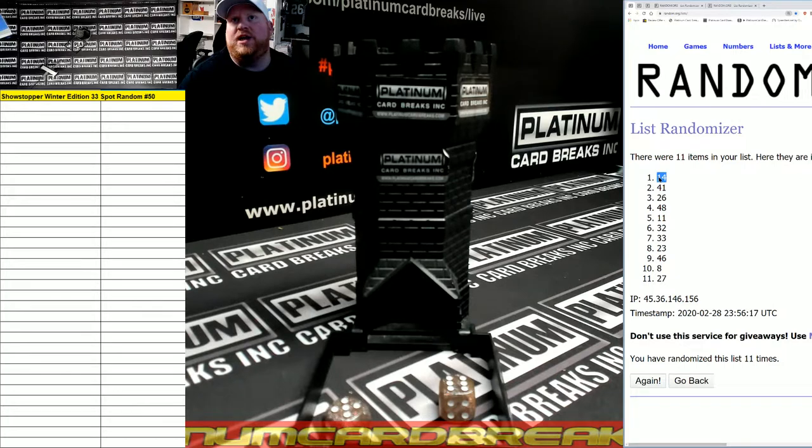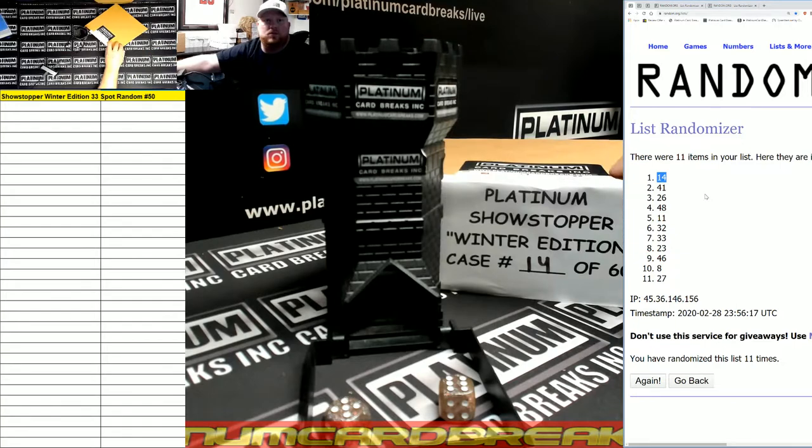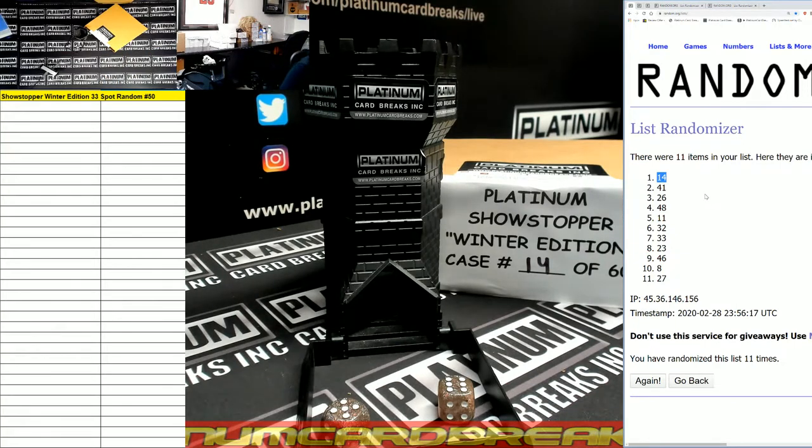Is 14, case number 14. Heavy box. Oh, we want 11 there.